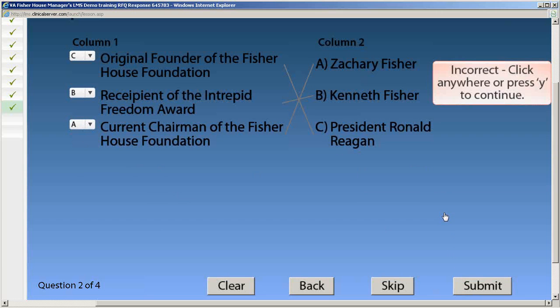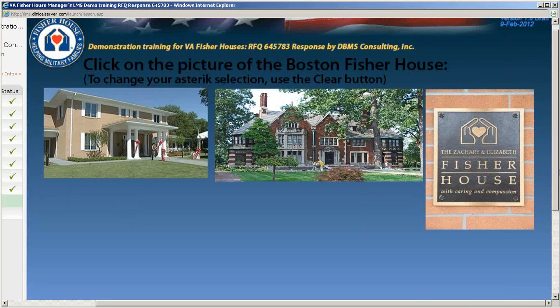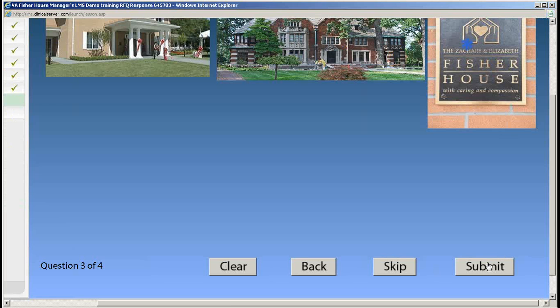Incorrect. Click anywhere or press Y to continue. Click on the picture of the Boston Fisher House. Note, to change your asterisk selection, use the clear button. Try again.